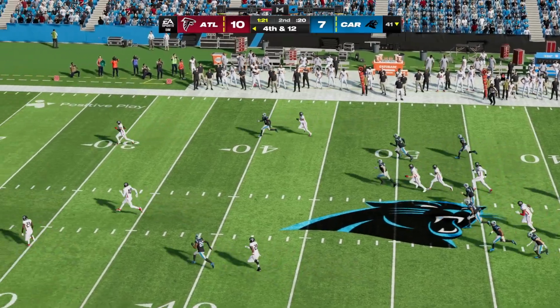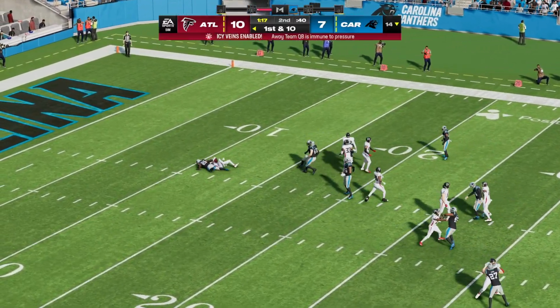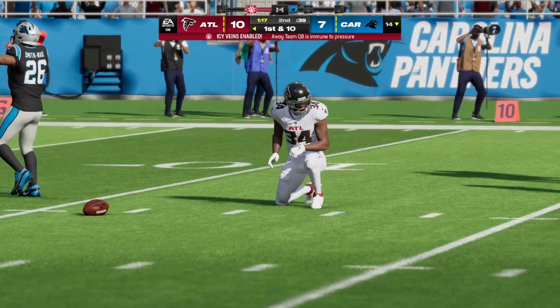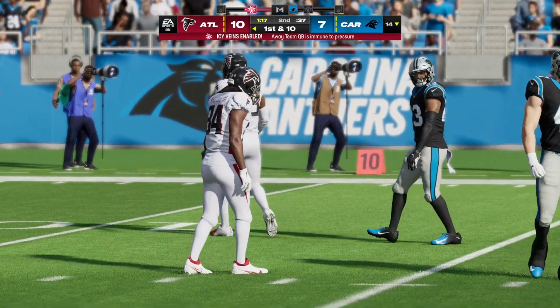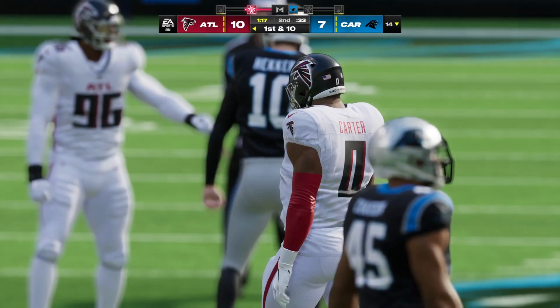On is the punter, Hecker, as he gets this one away. That'll be a 44-yard boot, just a yard on the return as he's covered up quickly. And the Falcons will get it 1st and 10 from deep in their own territory.